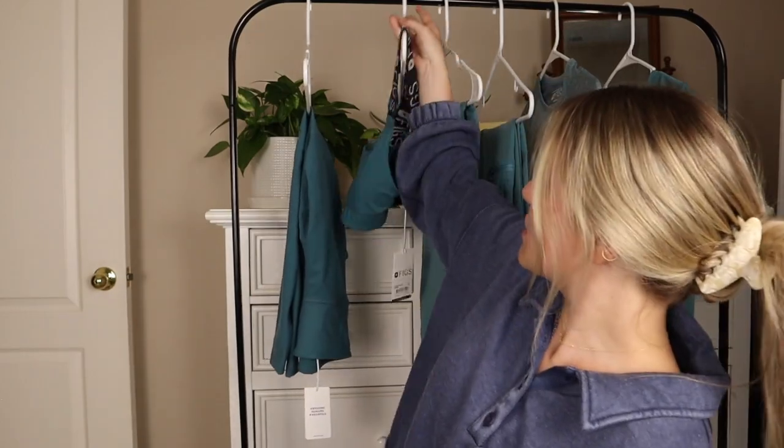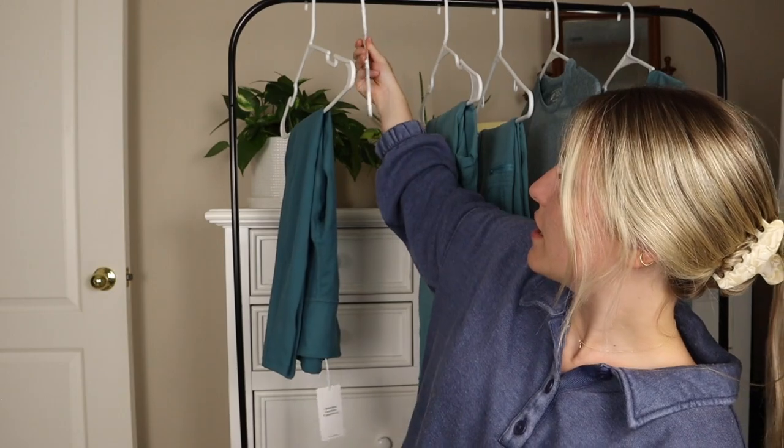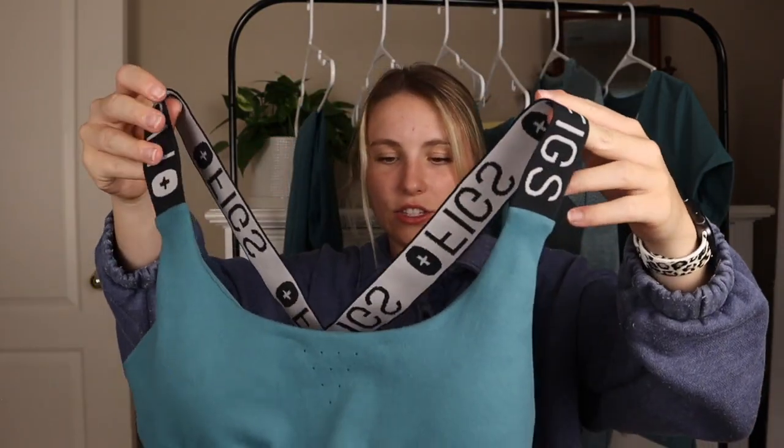The next thing I have to show you guys is the sports bra. This is what it looks like. I'll take it off the hook. It's again in the same color and it's the same material as the leggings. It's like a really soft material, breathable in the front, and it has two crisscross straps on the back that say FIGS. I think it's super cute.